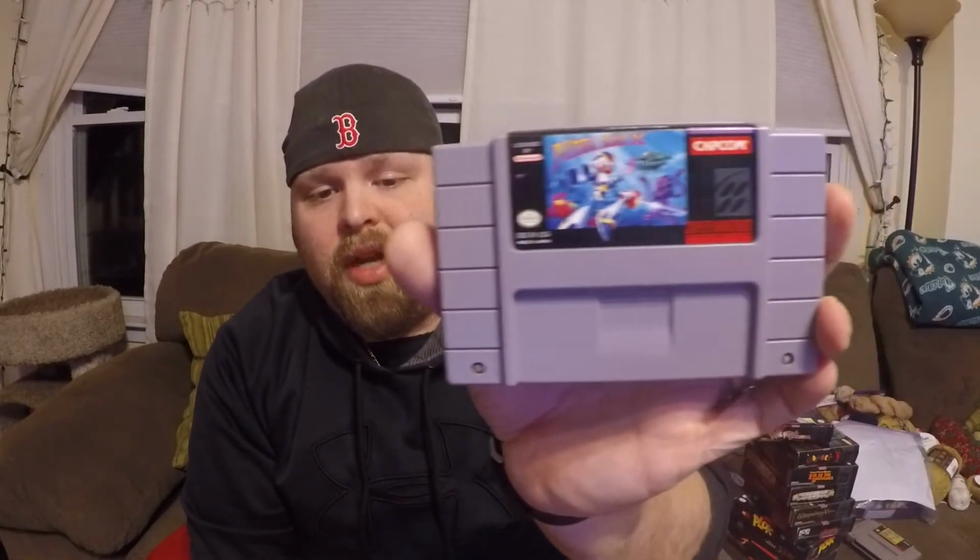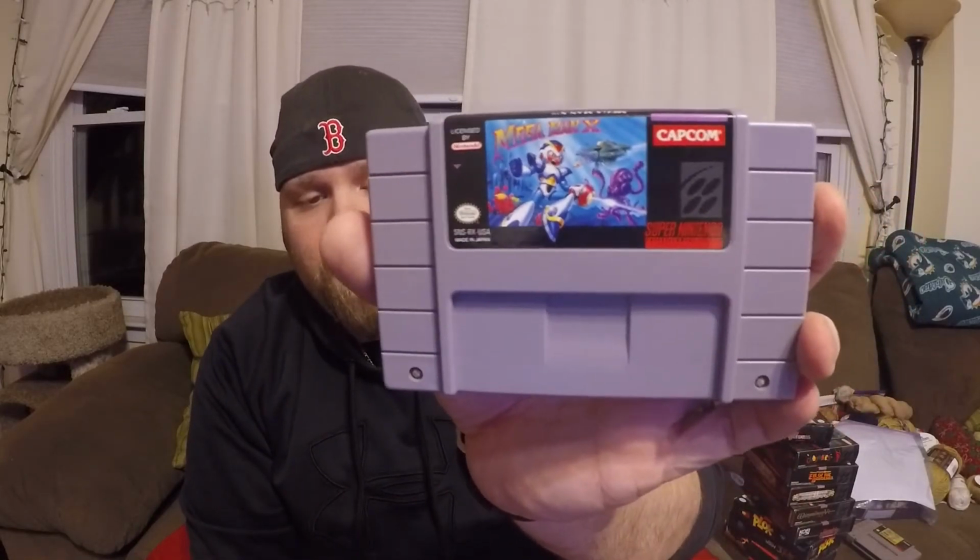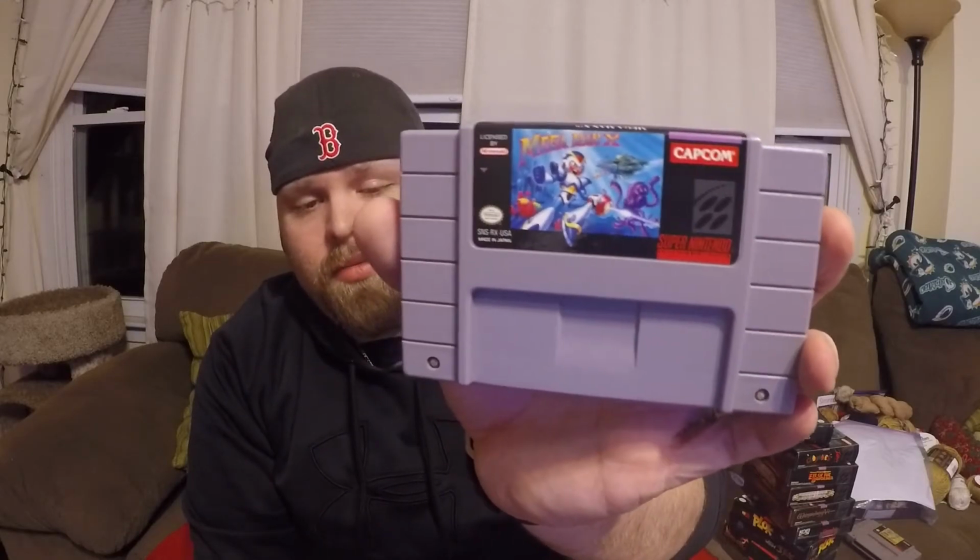Mega Man X. Everybody loves Mega Man. If you have a system, any kind of system, Mega Man's great. This one I've wanted for a while. It's got some label damage. I don't really care. I think I need to rip it apart and clean it again, because the last time I played it, it froze a little bit of the way through.